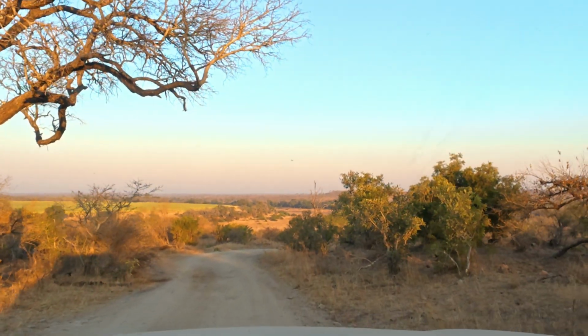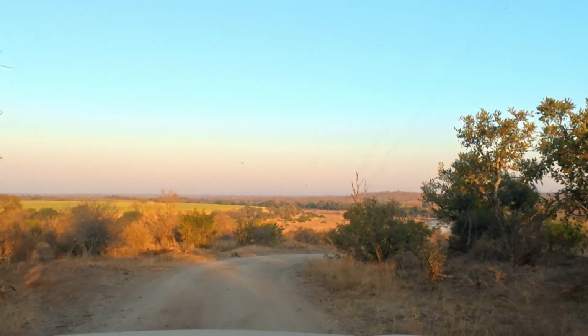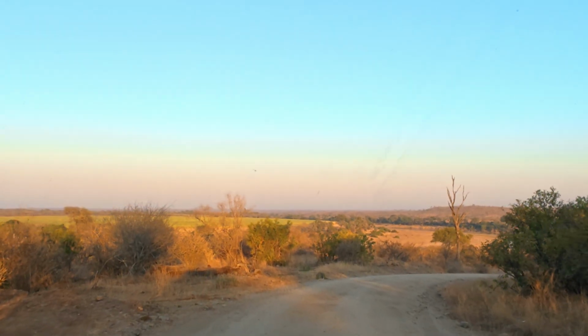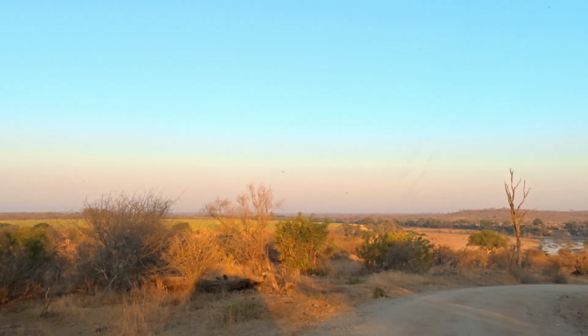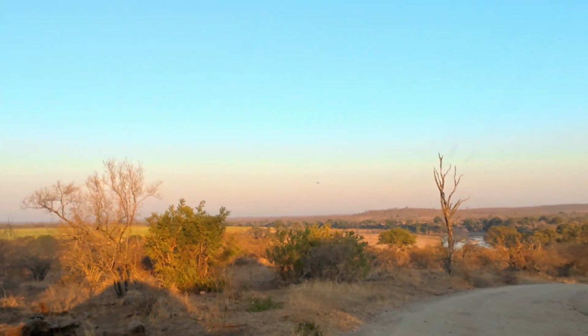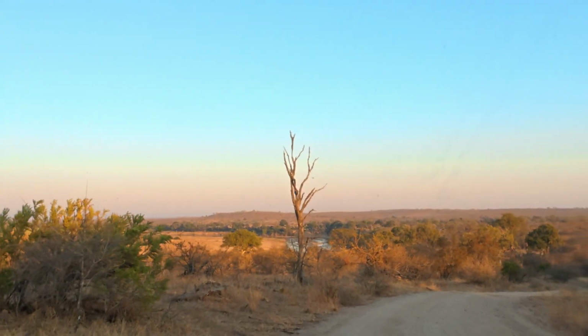And here you can see in the background the green fields of agriculture. That's clearly the boundary of Kruger National Park to the south, as man has encroached on nature.